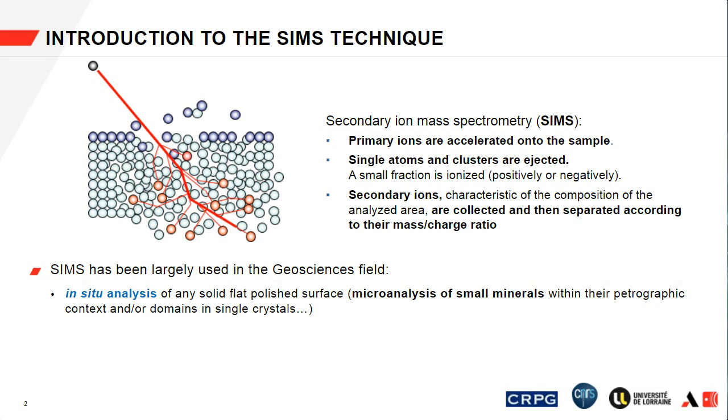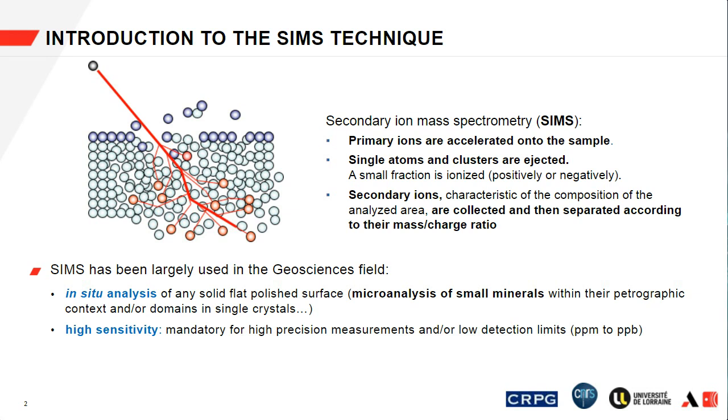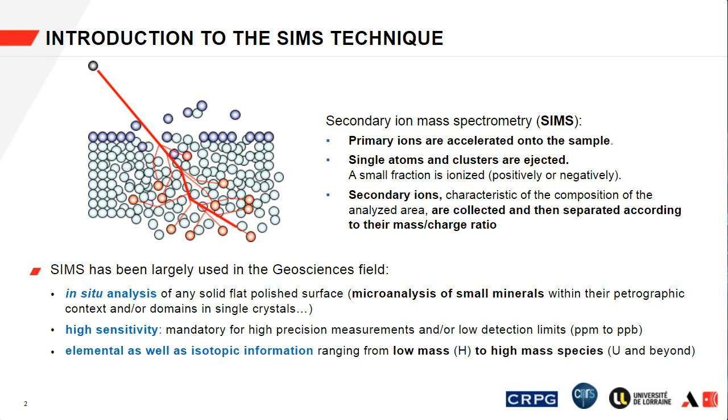SIMS is known for its high sensitivity, which is mandatory for high precision measurements and for reaching low detection limits from ppm to ppb for many elements. Both elemental and isotopic information can be obtained for all species in the periodic table from hydrogen to uranium and beyond, with a high spatial resolution from tens of microns down to submicrometer scale.